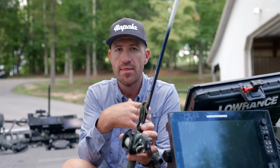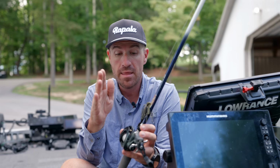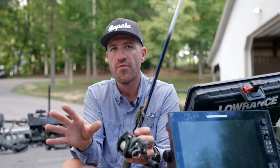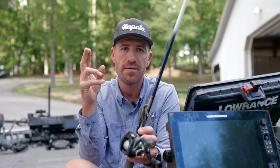That to me is the rod that I like in my series, at least out of the ones I've thrown, and the ones that I've designed. That's my favorite when it comes down to if I'm really going to be skipping docks all day. 7.2 gives you enough leverage to crack those fish, but it's also short enough to make that roll cast and get it underneath the dock, and it has a fast tip.